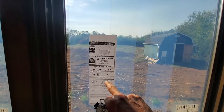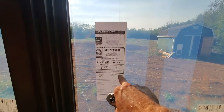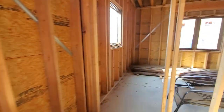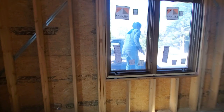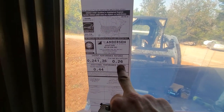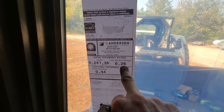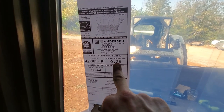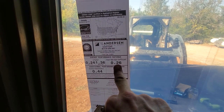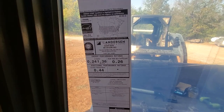You can see on here solar gain is 17, and this is the only thing that identifies which window is what. On this one solar gain is 26, so this one does not have the visible transmit, not a big deal, but the solar gain is higher on this one. So you want these numbers to be low. The lower these numbers, the better.